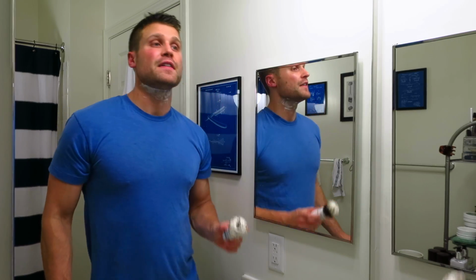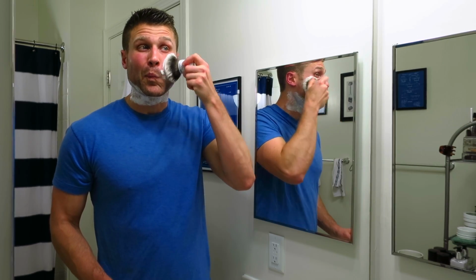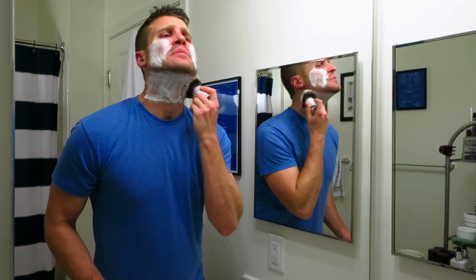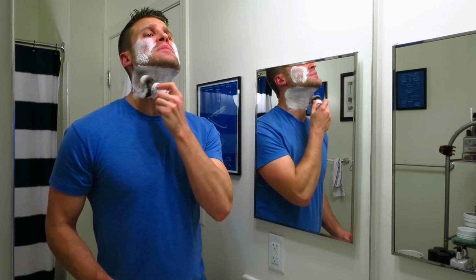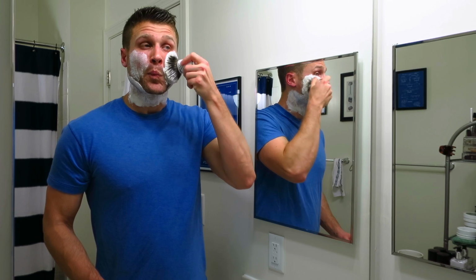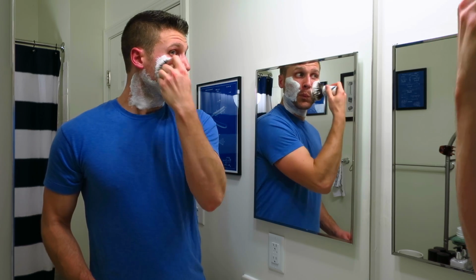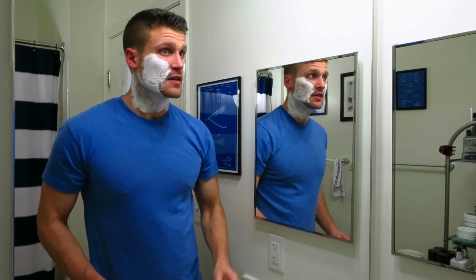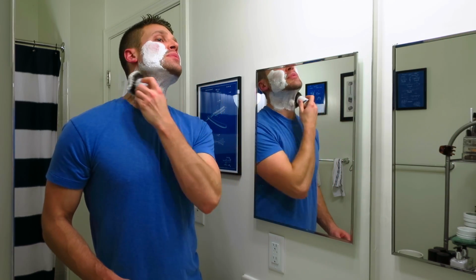Alright, going to go ahead into a face lather, just focusing on the areas I'm going to be trimming down here on my neck and the cheeks. Alright, that's it. Nothing too crazy, just adding in a little bit of water here. That should be fantastic.